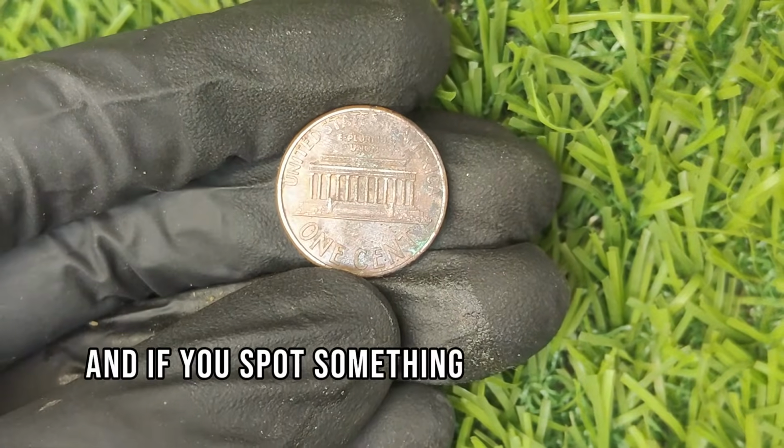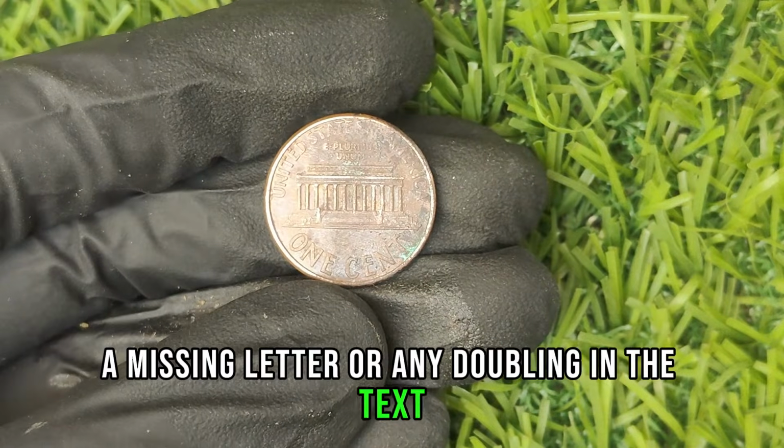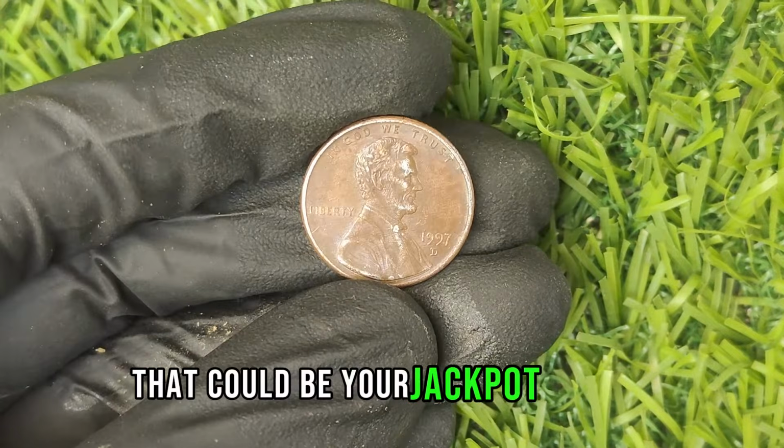And if you spot something unusual, an off-center strike, a missing letter, or any doubling in the text, set that coin aside immediately. That could be your jackpot moment.